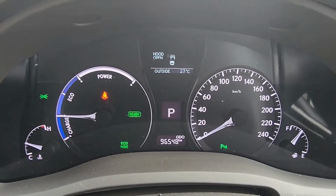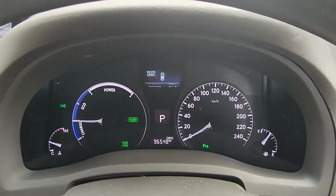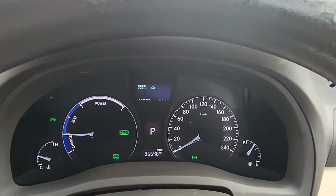96,548 kilometers as it sits right now. So no engine lights, no dash lights, nothing like that. It's just telling me to put my seatbelt on because I haven't got it on.